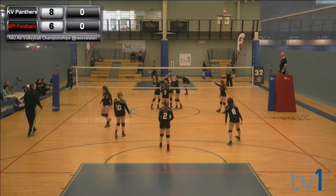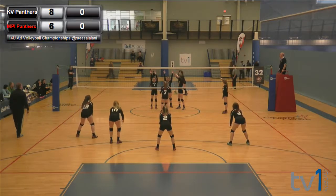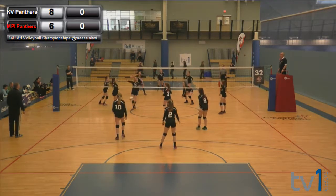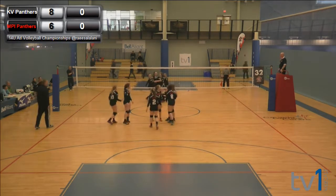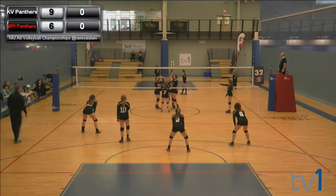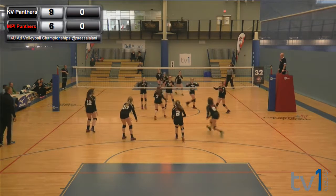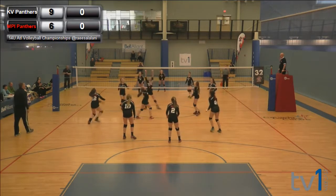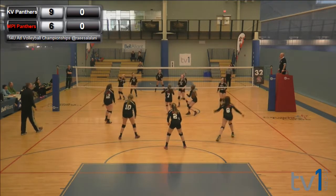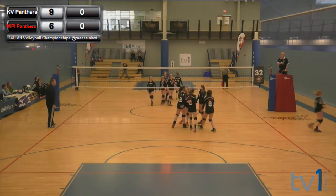Back to serve once again is Tedford. And there's Gibbons from the left, but that ball is going to go in the net. There is a KV point. Back to serve now is number three, Tedford. Pass up by Oliver. Morin with the second. Gibbons on the left with the swing. Free ball coming over from McLeod. And it looks like a little miscommunication there. Point going to KV.